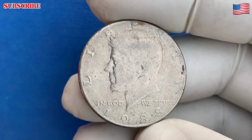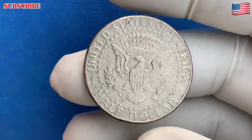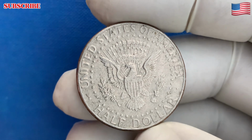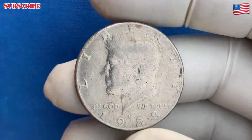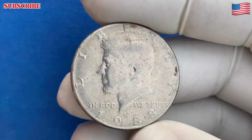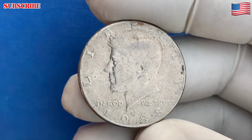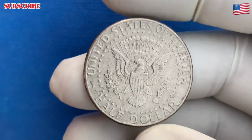Another element that contributes to the value of the 1988 Kennedy half-dollar is the potential for mint errors and die varieties. These are the rare, accidental quirks that happen during the minting process, like a double strike, an off-center image, or a misaligned die. Errors like these are highly sought after by collectors because they are so unique. Each one is like a fingerprint in the world of coins, one of a kind and impossible to replicate. A 1988 half-dollar with such a rare flaw immediately increases in desirability and value. Combine this with a coin in mint state condition, and you're looking at a potentially life-changing discovery.